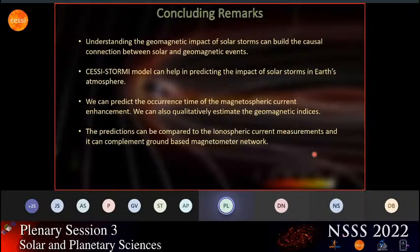So let me conclude by saying that understanding the geomagnetic impact of solar storms can build the causal connection between solar and geomagnetic events, which we are trying to do using our model. Our module can help predict the impact of solar storms on Earth's atmosphere. We are trying to develop our predicting module also. We can predict the occurrence time of the magnetospheric current enhancement, so we can also qualitatively estimate magnetic indices. And the prediction can be compared to the atmospheric current measurements, and it can complement the ground-based magnetometer networks. So that's all from my side.